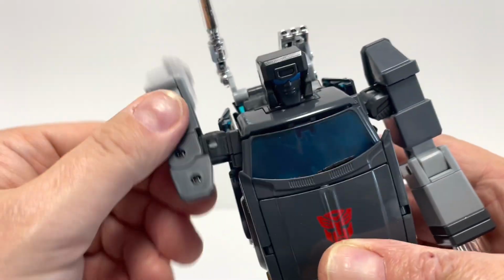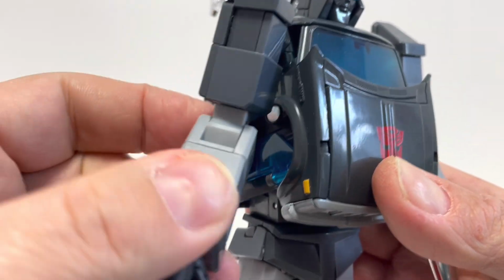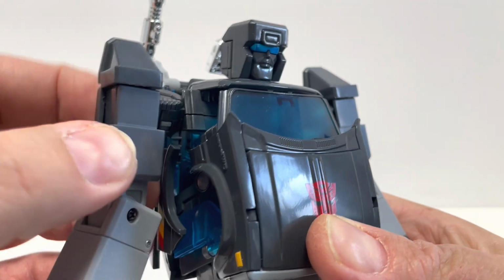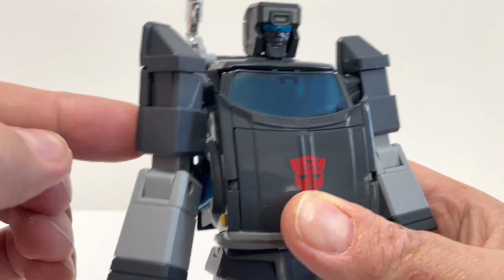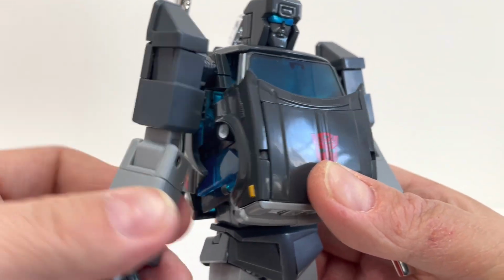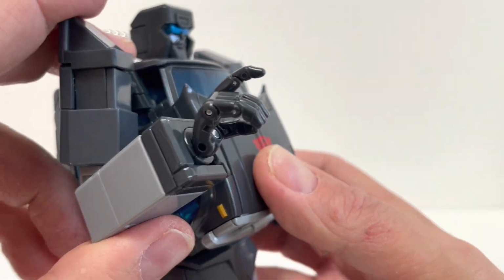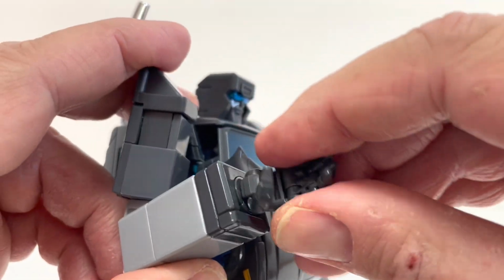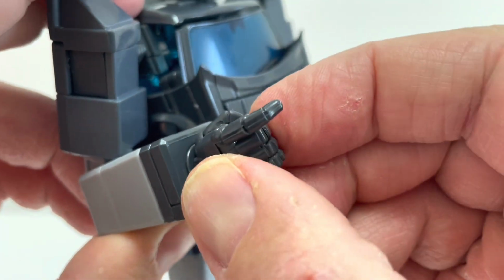His arms can do the full 360. It does have an upper bicep swivel there, right above the elbow. And you get a little bit of a butterfly joint here because of transformation. So you get a little bit of movement there, which is actually very nice. He does have a little more than 90 degrees at the elbow. His hands are fully articulated. You can go all the way around, and all his fingers and his thumbs are articulated.